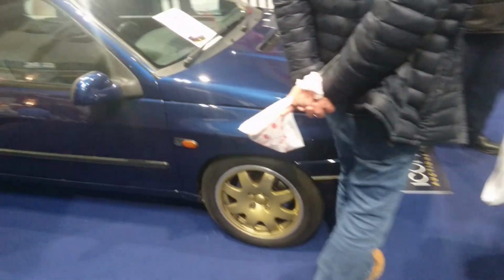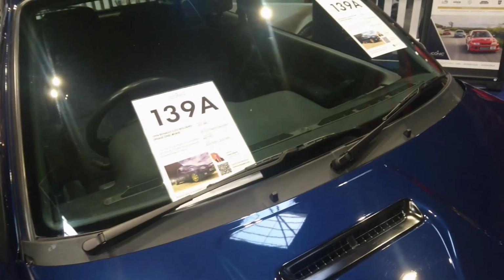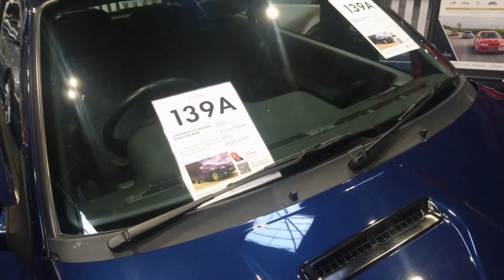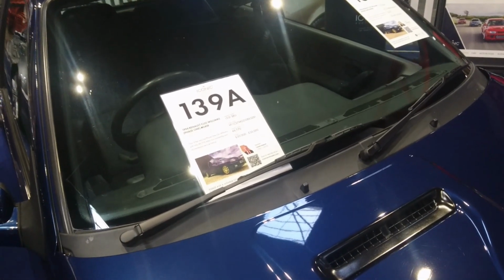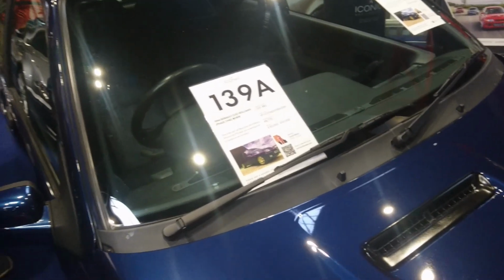Cleo Williams. White's got 2 information sheets. I don't know, but there we go. It's presumably just been inserted into the auction. 139A. Phase 1. 49,000 miles. Estimate 30 to 35,000 pounds.